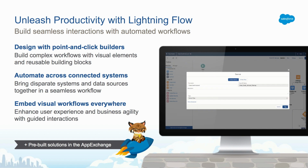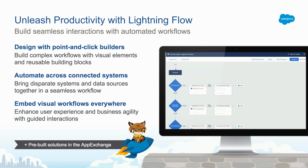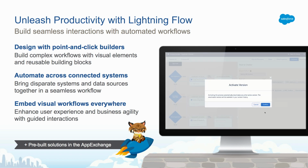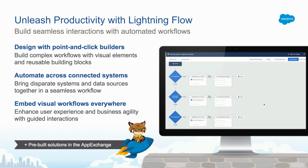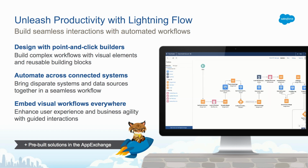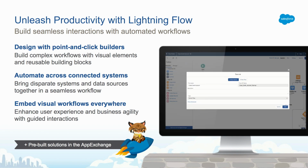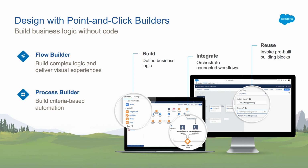We need to automate across a number of systems. As I said, you can't have an app exist all by itself. It needs to talk to different systems, grab the data that you need, work with it in such a way that you can still have a seamless customer experience. And then you need to be able to embed those visual workflows everywhere you need them, because what's the point of having a beautiful UI if nobody's actually going to use it? So for each of these things, we have an answer.